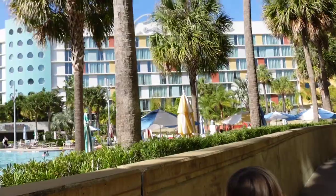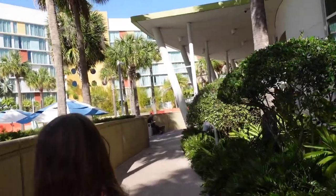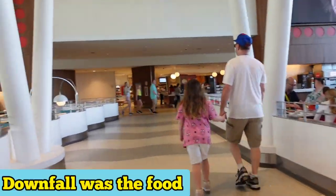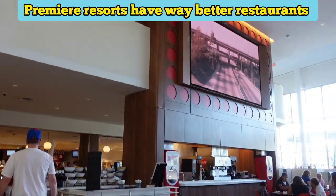The next morning, we headed to the Bayliner Diner. That is the cafeteria for breakfast to get some food. It's about a 10-minute walk, really pretty outside, or if it's raining, you can go through the buildings. And again, being honest, the only downfall with this resort was we really didn't care too much for the food. The other premium resorts have amazing food, and these were just okay.